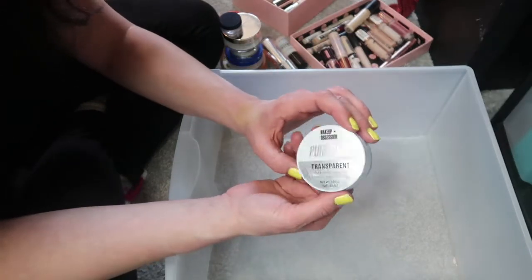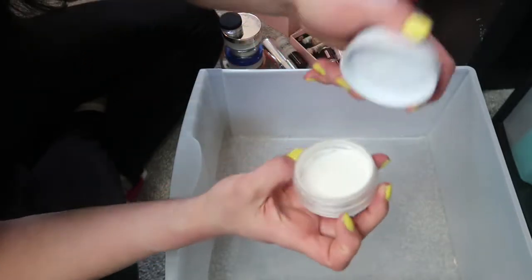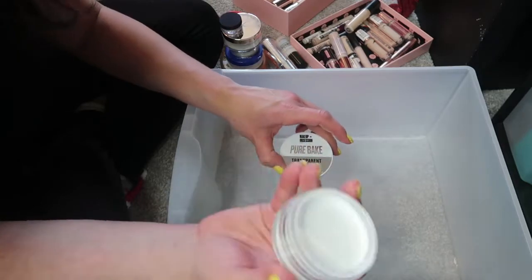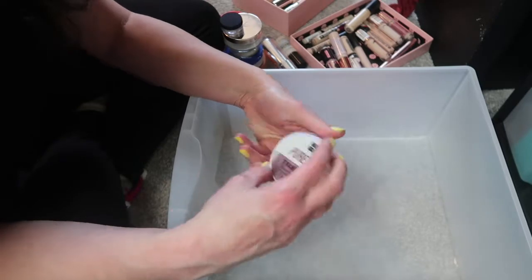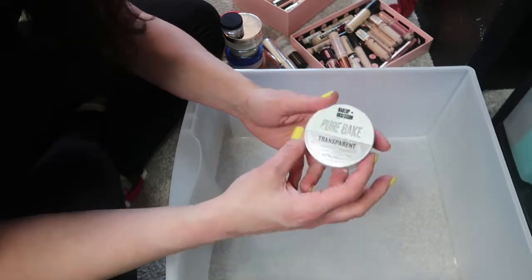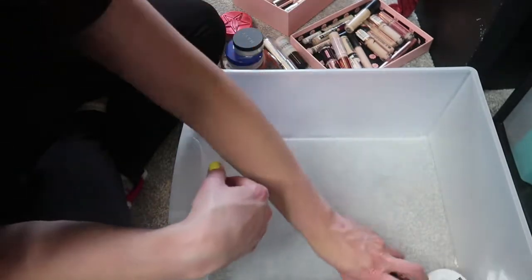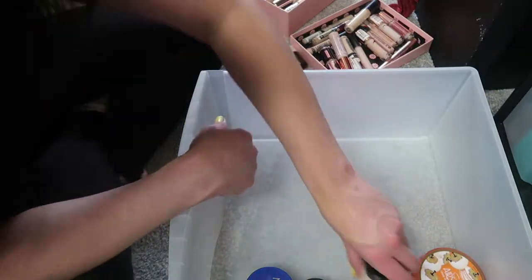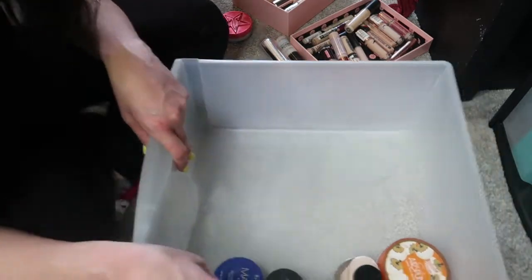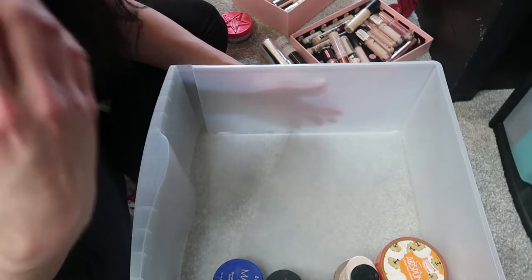Now, this is going to be a first impression, which is the Makeup Obsession Pure Bake Transparent Powder. I've heard everyone rave about this powder, so I just had to buy it. I think I bought it on my latest Revolution haul, so I really want to try that. Again, I don't own too many powders because I don't tend to powder too much. Powders are just stuff that's essential, but I have very dry skin and I'm very nervous about putting too much powder on my face.